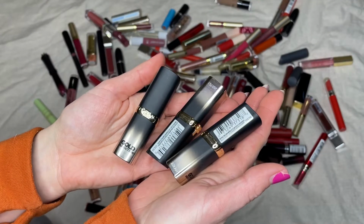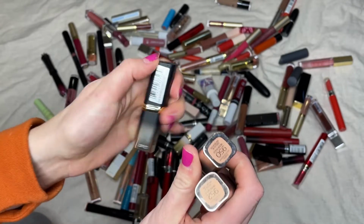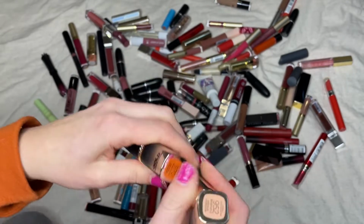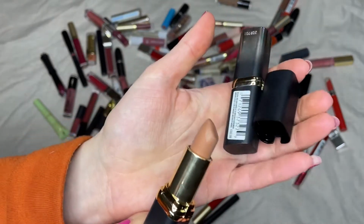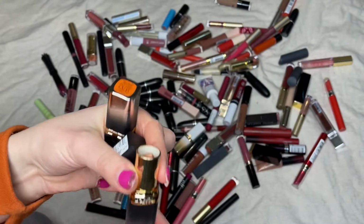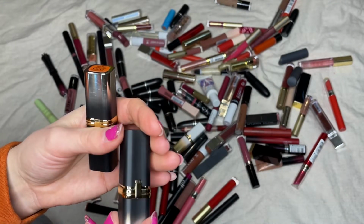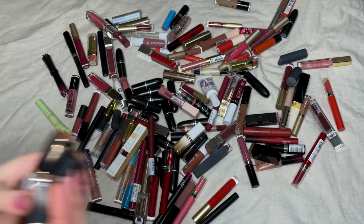I have a few of the L'Oreal Gold Edition, which I think was a limited edition collection, and they are really, really pretty colors. They all have a hint of gold fleck to them, but this one you can see is also getting that fuzzy look, and I'm not gonna mess with that. So sadly, I have to say goodbye to these, and I don't think I can find them anymore. They're gorgeous colors, but time to say goodbye.